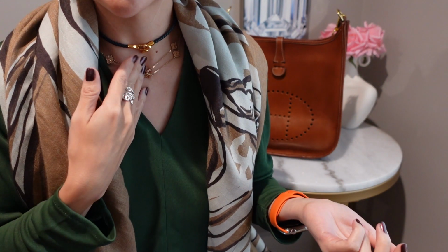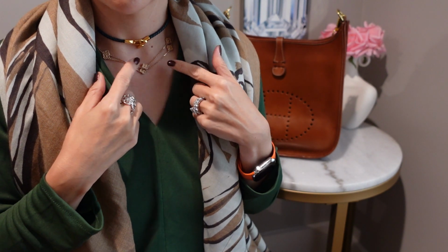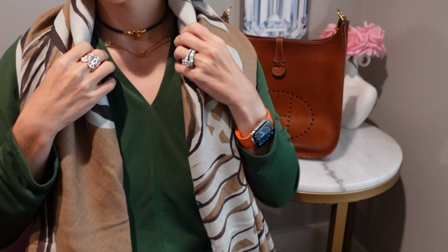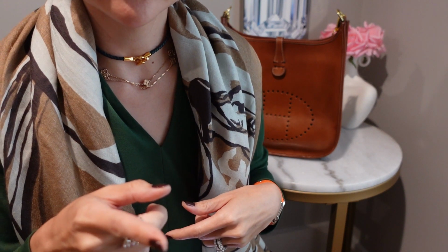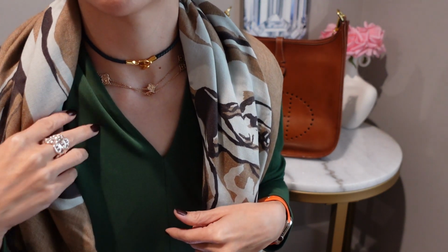And obviously, if I did use this, I probably wouldn't style it with this particular necklace, but from afar, it just looks like an Hermes choker. And this can also be done with the Be Happy bracelets as well.